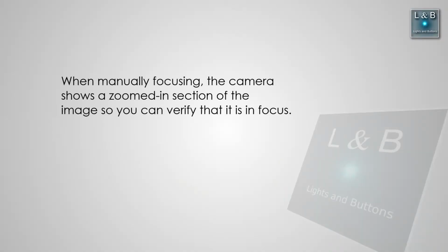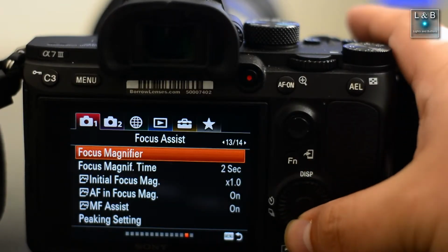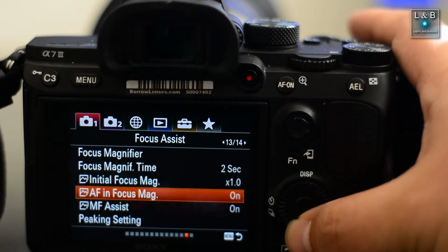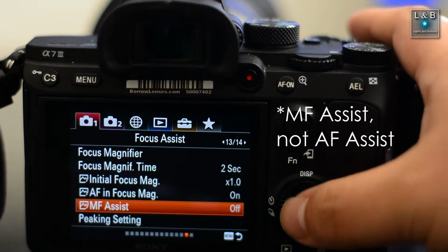One nice thing about mirrorless cameras is that the electronic viewfinder can guide you through manual focus. So in this case, a magnified view of your subject will allow you to see if you're in tack sharp focus or not. You can adjust the focus magnification time to either 2 seconds, 5 seconds, or no limit, depending on how long you want that magnified view to be on. Or if you want to totally turn it off, you can do that through the AF Assist in the menus.